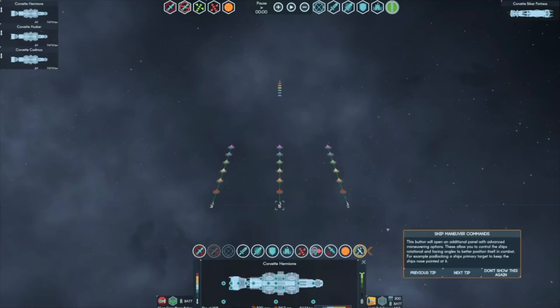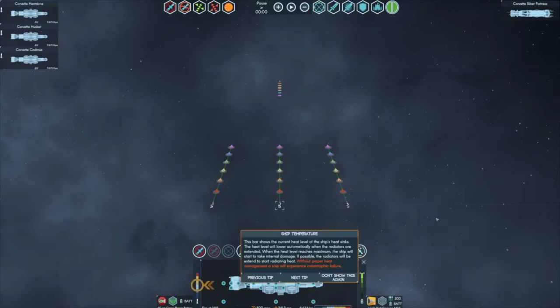Okay. This button will open an additional panel with advanced maneuver options. These allow you to control the ship's rotational and facing axis to better position itself in combat. For example, padlocking a ship's primary target to keep the ship's nose pointed towards it. Yeah, I'd like to do that. This bar shows the current heat level of the ship.